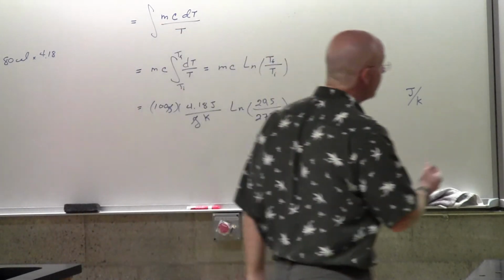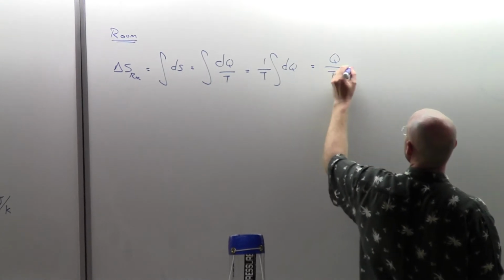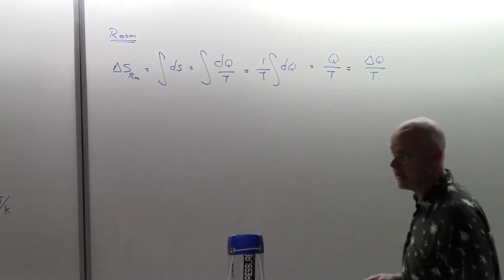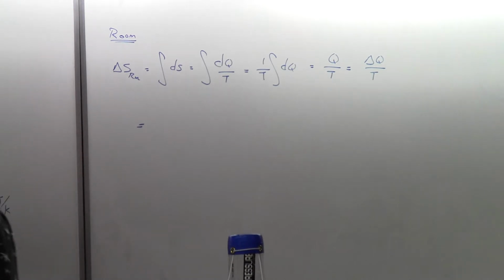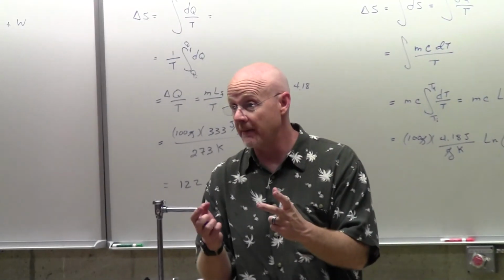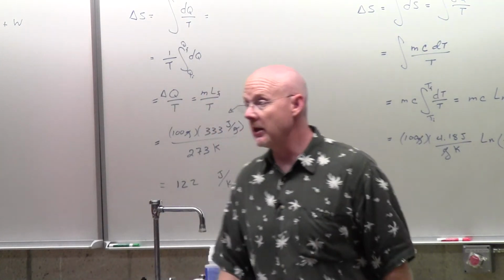How much? Well, that would be, and if you want, I can write this as a Q over T, or a delta Q over T, however you want to look at it. But that would be the change in entropy of this room. I need to find out how much energy then left the room. And if it left, it's a negative number. So as you said earlier, the change in entropy is going to be a negative number.